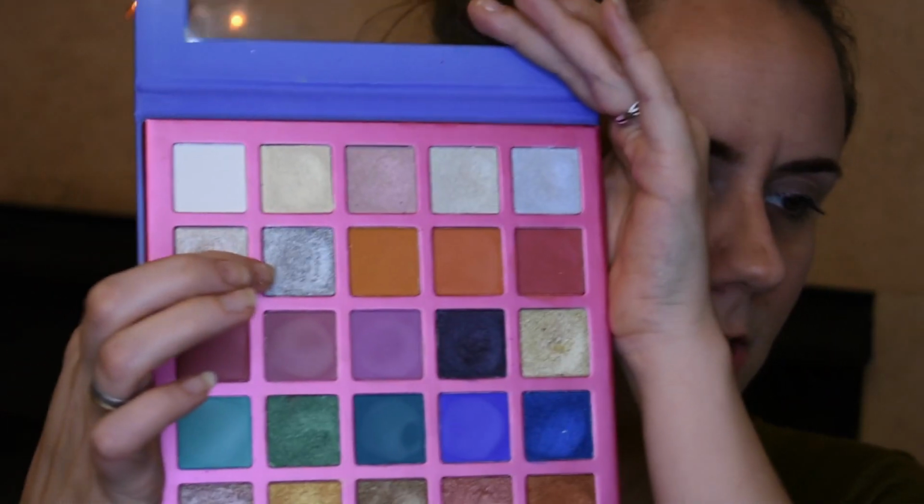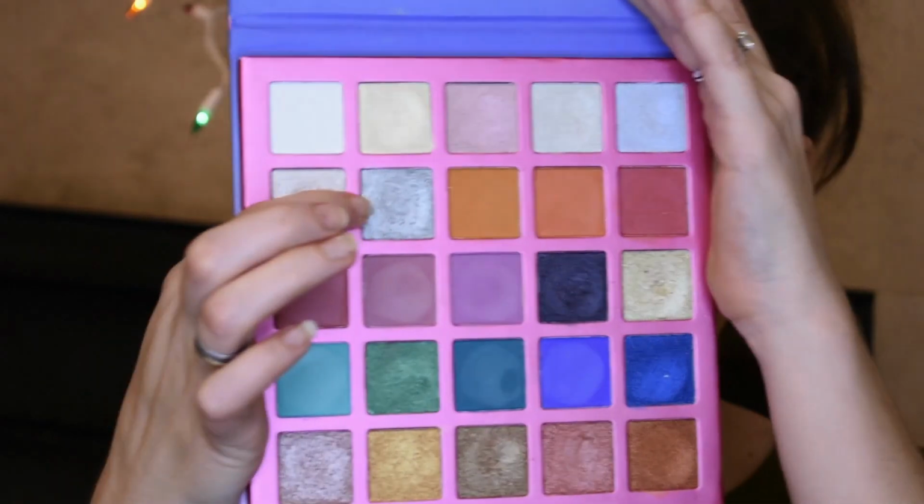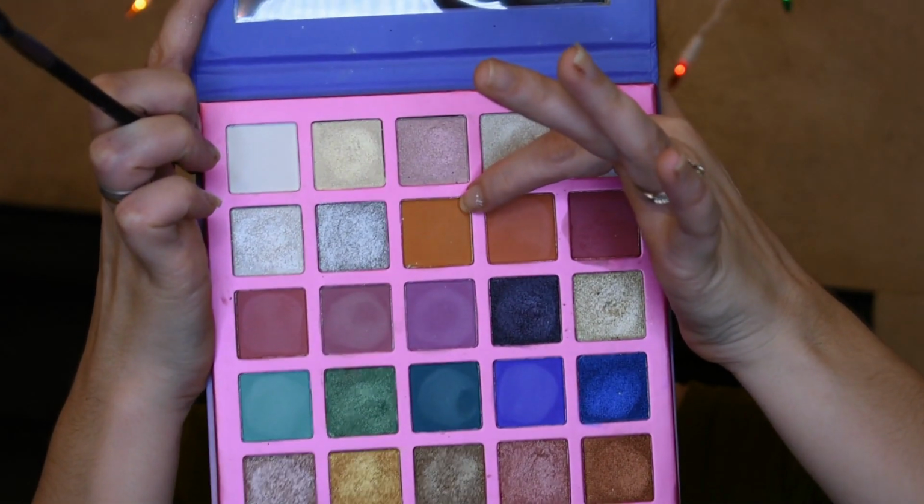I really like it. It's very pretty. Now I'm going into this silvery kind of color right here. Wow, that is very pretty, very nice. It's gorgeous. Such a nice silver. And these all feel so creamy. The next shade I'm going into is this creamsicle-y kind of orangish shade right here. And I am applying that with my brush. It's a really nice shade.